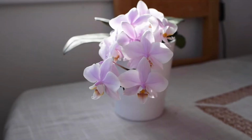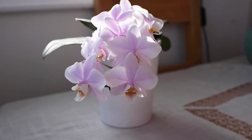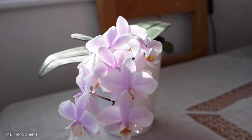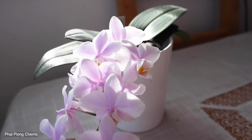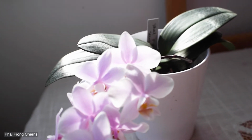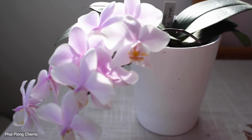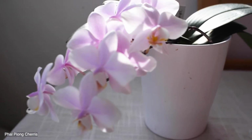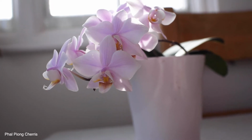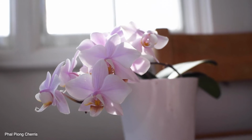The next Phalaenopsis is my pride and joy this month. It's the one that I believe is the Phalaenopsis Piong Cherris. This one has 2 flower spikes, and I managed to create this cascading effect on my own. So basically, if you want to create this cascading effect, you have to keep the flower spike under the same growing light without moving it around.